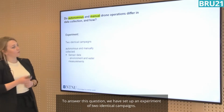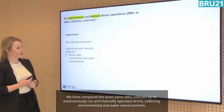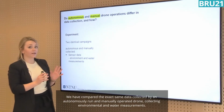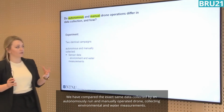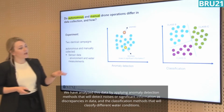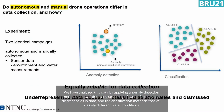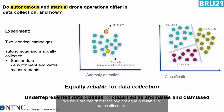To answer this question, we have set up an experiment of two identical campaigns. We have compared the exact same data collected by an autonomously run and manually operated drone by collecting environmental and water measurements. We have analyzed this data by applying anomaly detection methods that will detect noises or significant information as discrepancies in data, and the classification methods that would classify different water conditions. We have realized that these two are equally reliable for data collection.